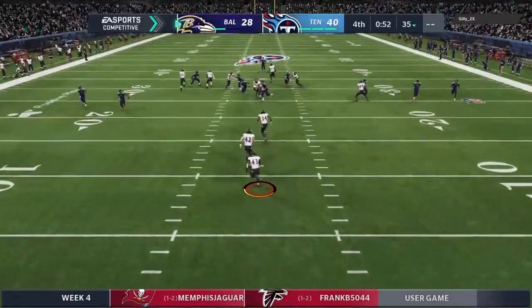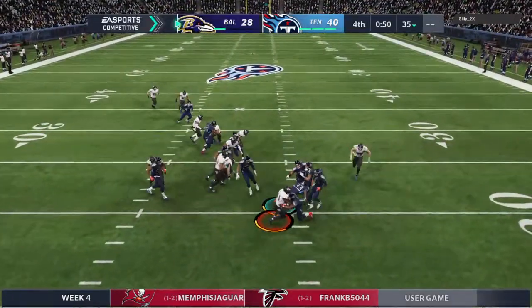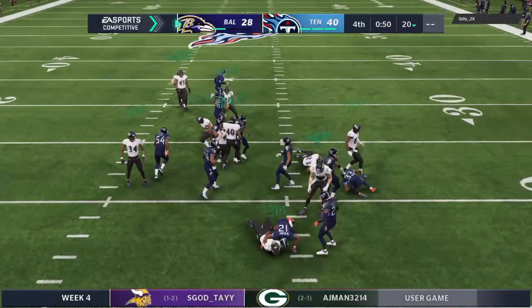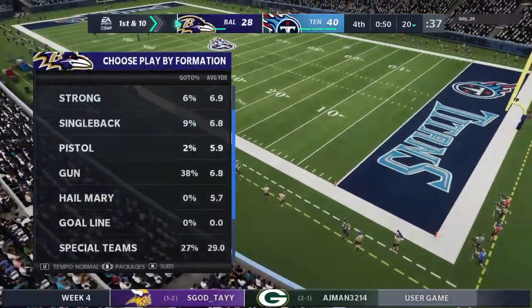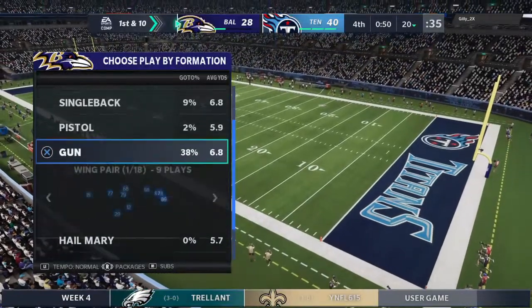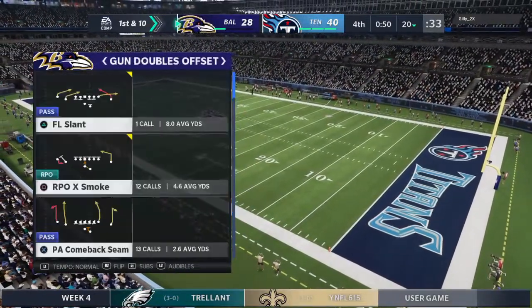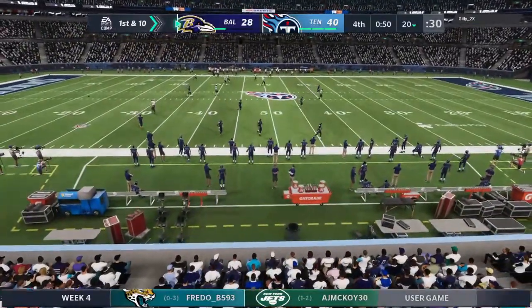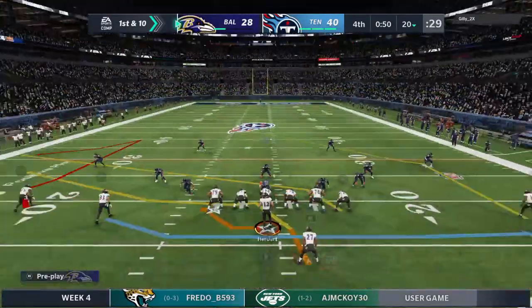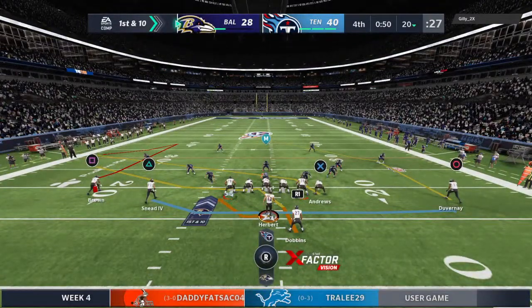Fields it in the middle of the end zone. And the decision to come out of the end zone is going to cost him 5 yards as he's taken down right at the 20. The Ravens take over 1st and 10 at their own 20-yard line. The Raven offense set at the line for this next drive.